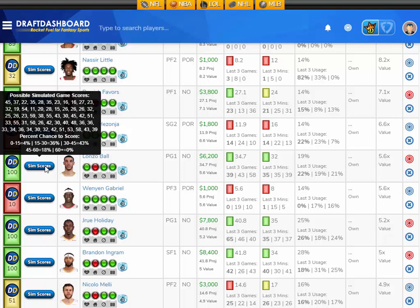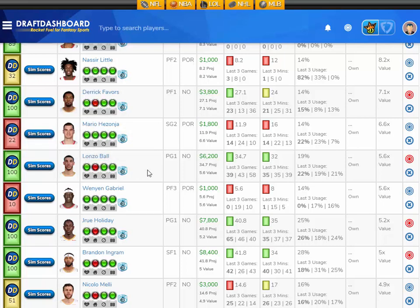He has a 4% chance to score 15 fantasy points or less, a 36% chance to score 15 to 30 fantasy points, a 43% chance to score 30 to 45 fantasy points, and an 18% chance to score 45 to 60 fantasy points. So I like Lonzo Ball here at 6,200 DraftKings salary.